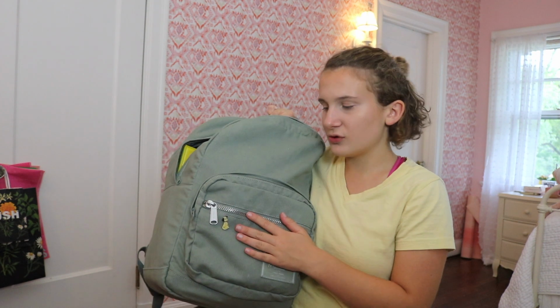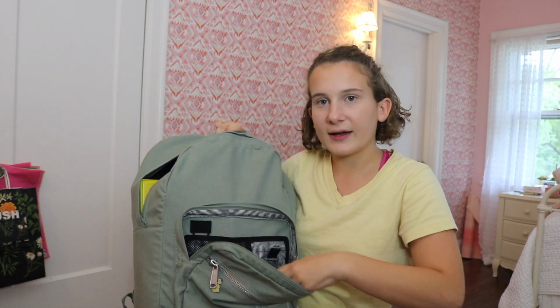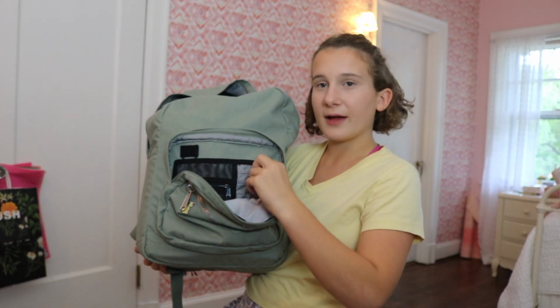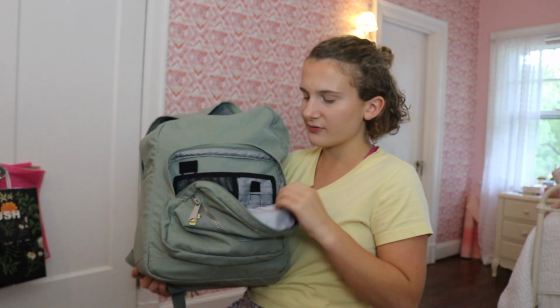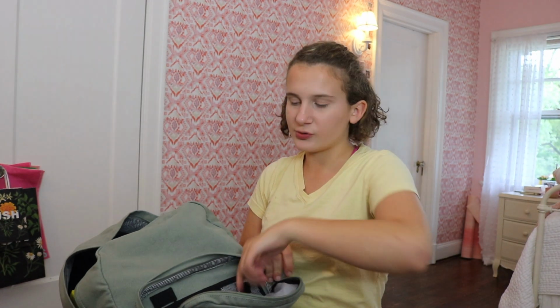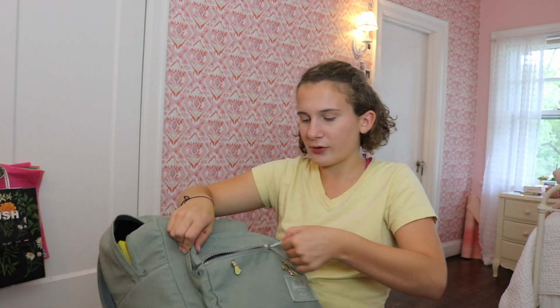It also has these two front pockets. In the bigger front pocket, it has an organizer, which is handy. Personally, I wouldn't organize my pencils and stuff in here. I would just use a pencil case, but it still has that cool storage space. And then it also has another normal pocket, and I'll get into the things that are inside it in a second.